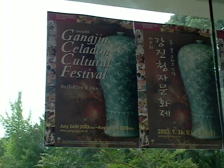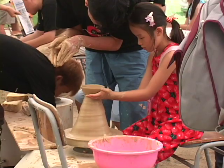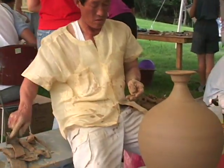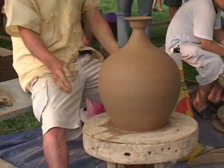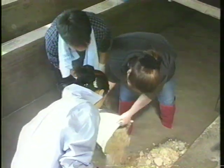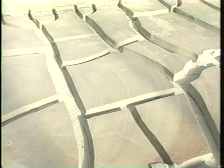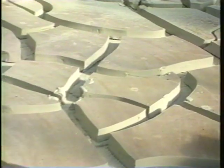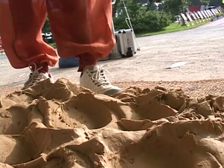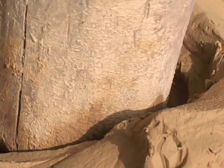The new museum hosts an outdoor festival of ceramics. There are demonstrations of the techniques involved in making Chongja. Lee believes there are 24 steps involved in the process. First, the clay is gathered, sifted, and mixed, then allowed to dry for about 20 days. Before being formed on the wheel, the clay is moistened and then pounded and kneaded to remove air bubbles.